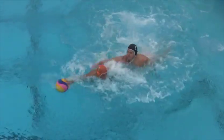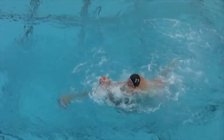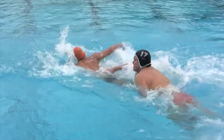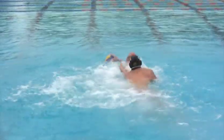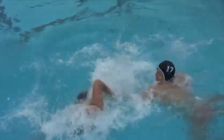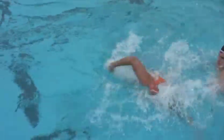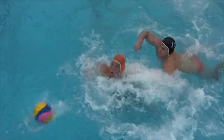Now what's important here is to maintain or contain ball side, not allowing that defense to jump in front of you or jump behind you. Once that ball is coming to you, stop being in the horizontal and go to a protecting wall. Go to more of a 45 or a vertical position with your legs, not allowing the defense to touch the ball.